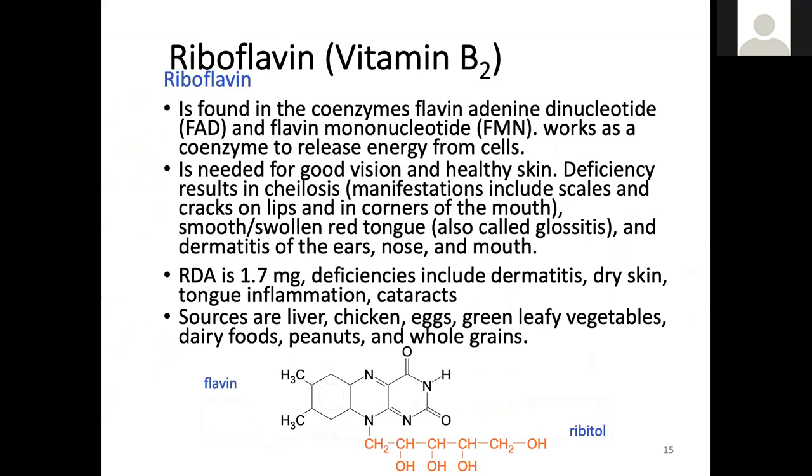Okay, riboflavin, which is vitamin B2, because it was the second B vitamin discovered, is going to help us release energy from cells by helping us move high energy electrons from one location to another. And when we do that, the energy that we can strip out is used to make ATP. It's important for good vision and healthy skin. Too little of this results in cracks and scales on the lips and in the corners of the mouth. A smooth or swollen red tongue, also called glossitis.